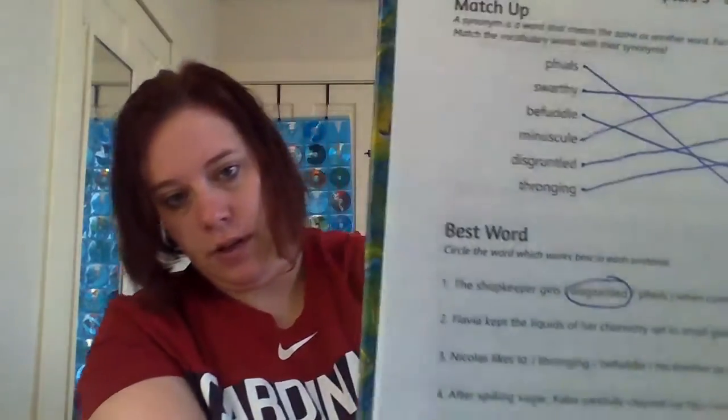Okay, and then you have the next section, which is best word. Circle the word which works best in each sentence. Number 1: the shopkeeper gets disgruntled when customers are rude, or the shopkeeper gets phials when customers are rude. Obviously, if you listen to me read them both, disgruntled sounds the best. So number 1 is disgruntled, and you would just circle it, just like that.